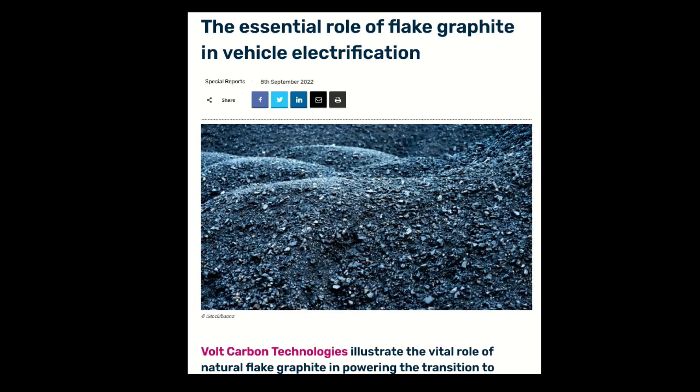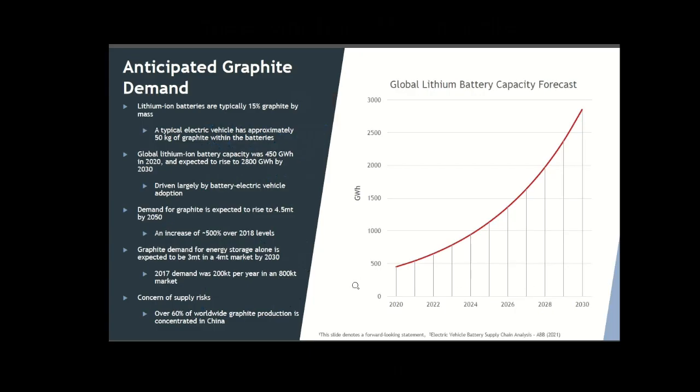Okay, all battery manufacturers need high quality graphite. And the current process of processing this and creating it involves toxic chemicals in water. And there's an ongoing demand for this. It's not going away. Here's a projection of demand. It's basically a hockey stick. It's huge demand for this.